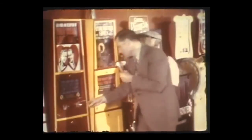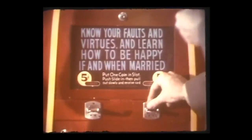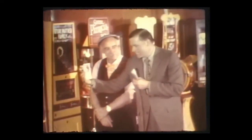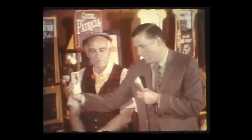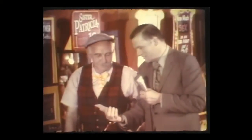All right, let's try this one. Gentlemen, over here. Put the coin in the slot there. And here is your ideal love mate. Your ideal mate is pretty, pulchritudinous, and plain, sweet, suave, and sensible, gay, glamorous, and genuine, winsome, witty, and wise, loyal, loving, helpful, and cheerful. That goes back to about, what, 1920 or so, would you say? I'd say this is in the 20s, yes. Judging from that hairstyle, although it's hard to tell today.